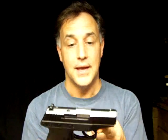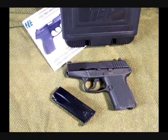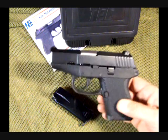This is made for concealed carry, and it's very lightweight, and it would be easy to hide or conceal, rather than a larger pistol that may be more comfortable to shoot but may be something that you leave at home, whereas with this one, you're more apt to carry it. Okay, we're going to do a little tabletop and just talk about the pistol.